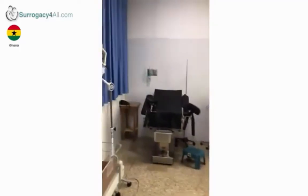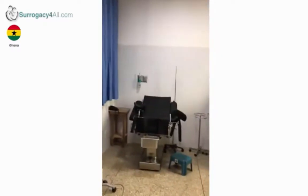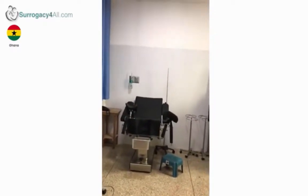Oh, great. This is the delivery room? Yes. Tell us what this is. This is where babies are delivered? No, this is the normal delivery room, where normal deliveries happen.